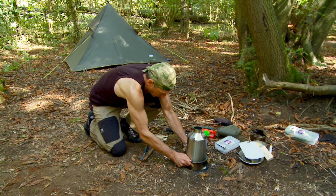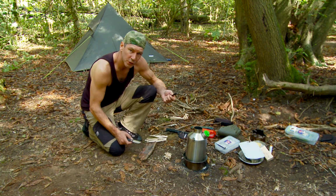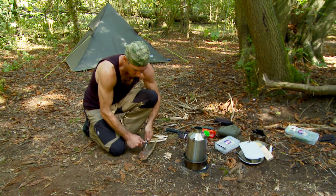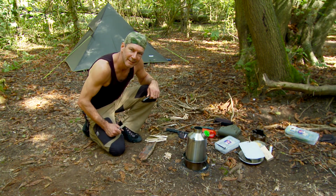So what I'm going to do, we'll fill the Kelly kettle up with water. What we'll do, I'm going to be using a fire strike and just my Opinel number 8 to get ourselves a good old spark going, so we can get a fire going and have a cup of tea.